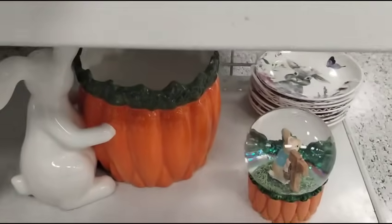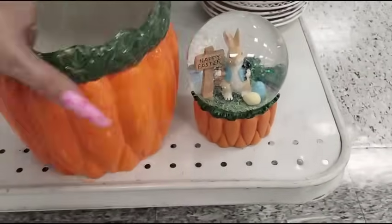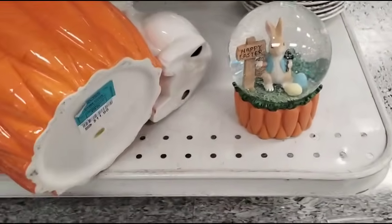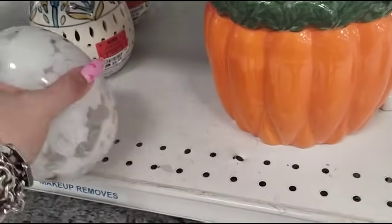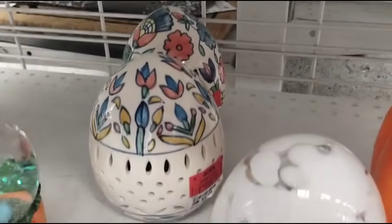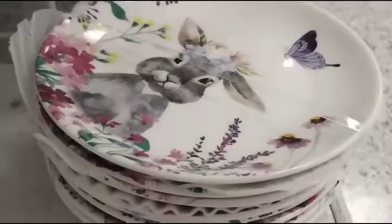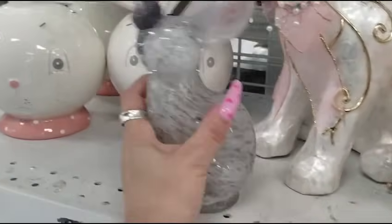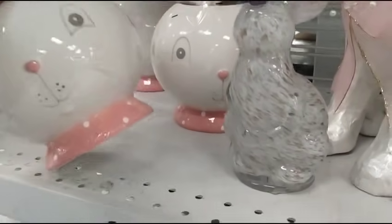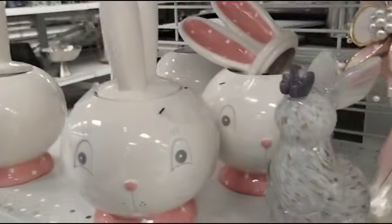All right, and then I did show you guys these last time, but just in case you didn't join us, I bought this, $9.99, and I love this. I just don't have the room for him, but he's a cutie. $11.99. These eggs, $6.99 and $6.99. Then, look at, they have the small plates, $7.99. The butterfly, $9.99. Carnival Cottage, $12.99. Johanna Parker. They have a lot of Johanna Parker, by the way.